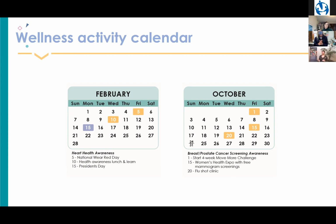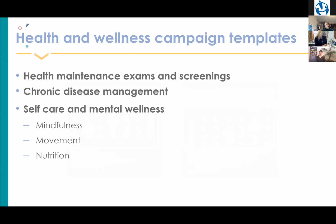March, we're going to do nutrition because our health interest survey said people want healthy recipes. They want more information on meal prepping. They want to understand nutrition better. So we're going to do it in March. So let those months guide you in your program planning. We're trying to make it as easy as possible for you to create campaigns.